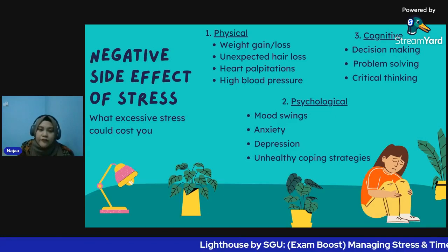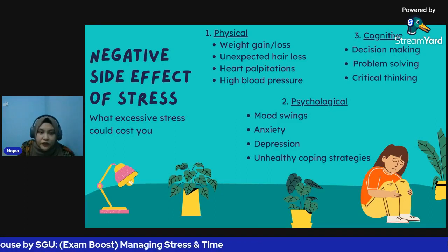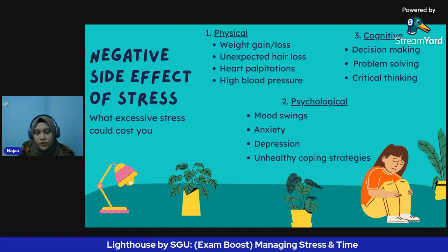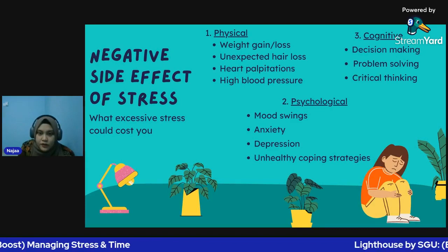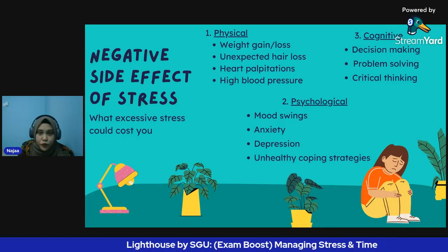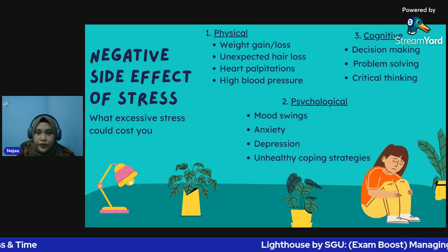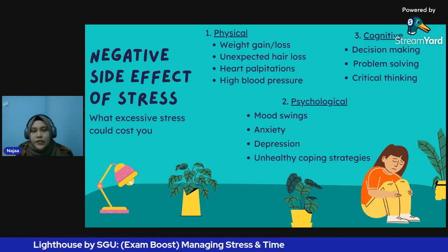On the psychological part, you can have mood swings. You can have anxiety. You can have overthinking. You can have negative thoughts, and it could lead to depression. It could also lead to unhealthy coping strategies. Some examples of unhealthy coping strategies could be that you opt to use substances, for example, drugs, alcohol, too much food, binge eating. So some of it could be unhealthy coping strategies for you to cope with stress. And the third one, once you experience stress, it could affect your cognitive ability as well.